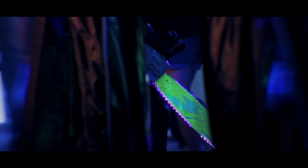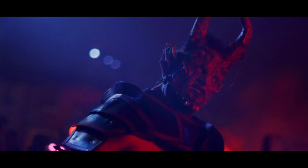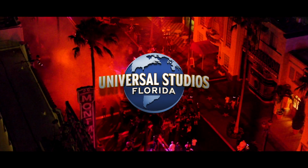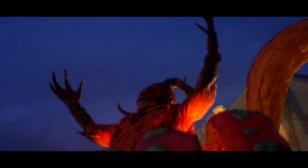Halloween Horror Nights is the world's premier Halloween event taking place at Universal destinations and experiences throughout the world. Now, for this series, we are going to focus exclusively on Universal Orlando Resort and the Halloween Horror Nights taking place at Universal Studios Orlando. However, there are also Halloween Horror Nights events in Hollywood, Singapore, and Japan.